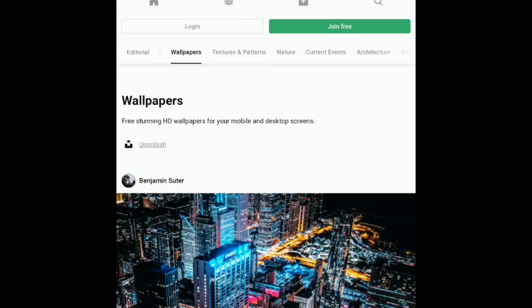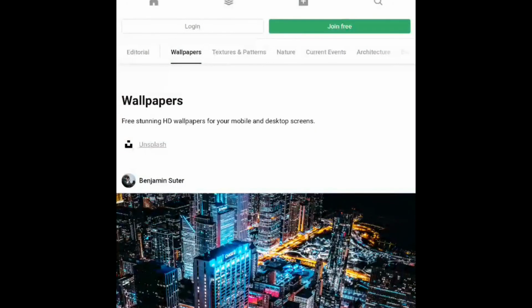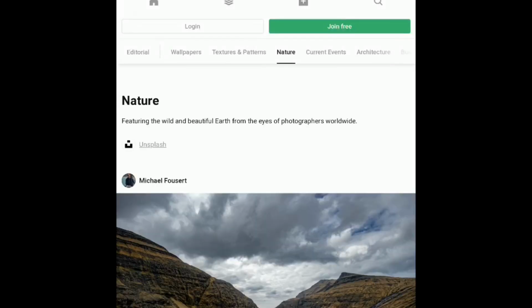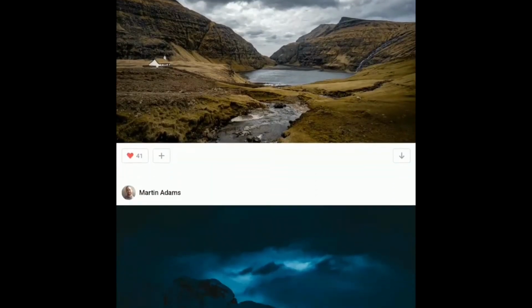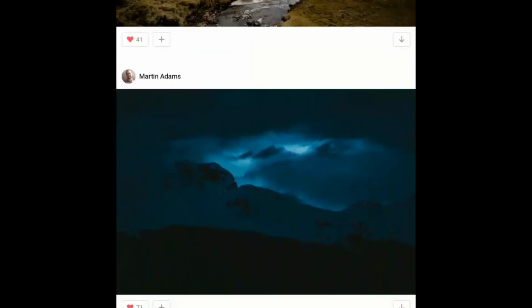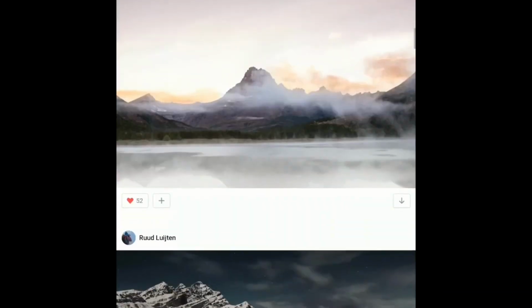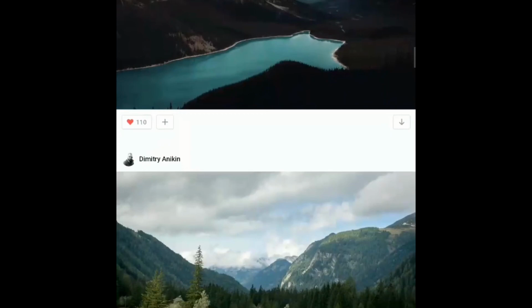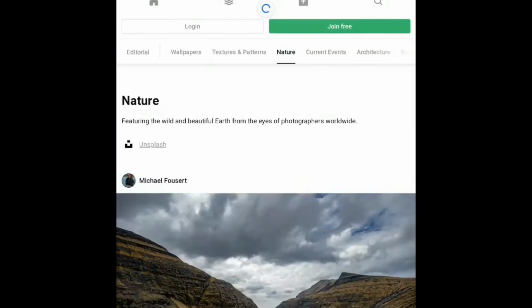Here, you can use some wallpaper for your relaxation music, or like most of the channels, they use some nature images. See, like this, mountains and water, the sky, some very beautiful images they can use. So you just download this onto your computer and add that to your relaxation video that you're putting together. So that was it.